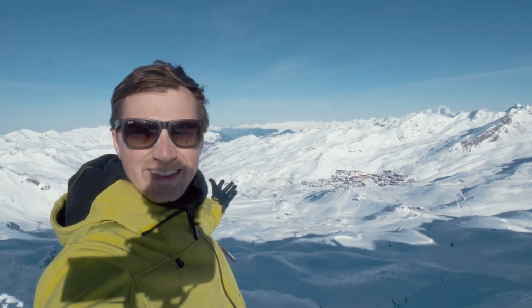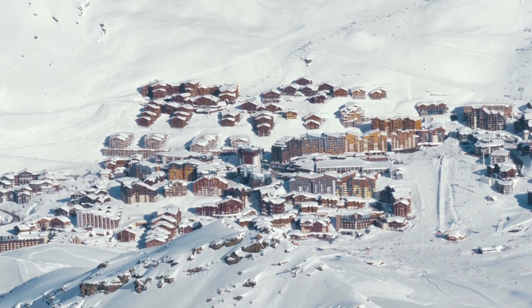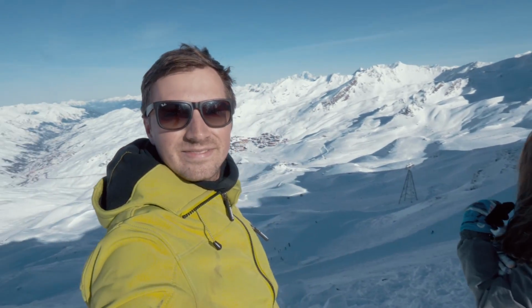Just check out this view. That's Val Thorens all the way down there, and just mountains for days.